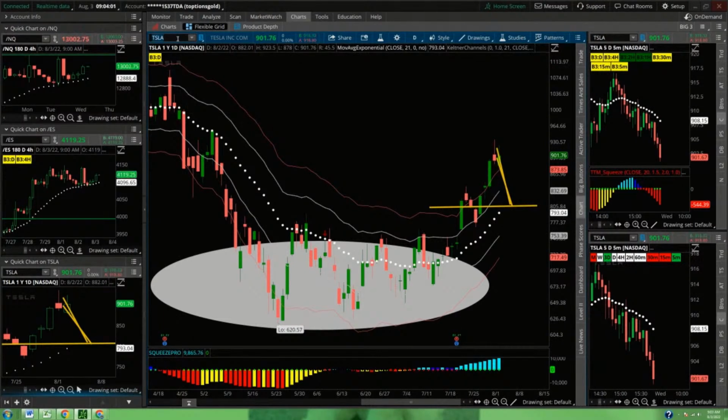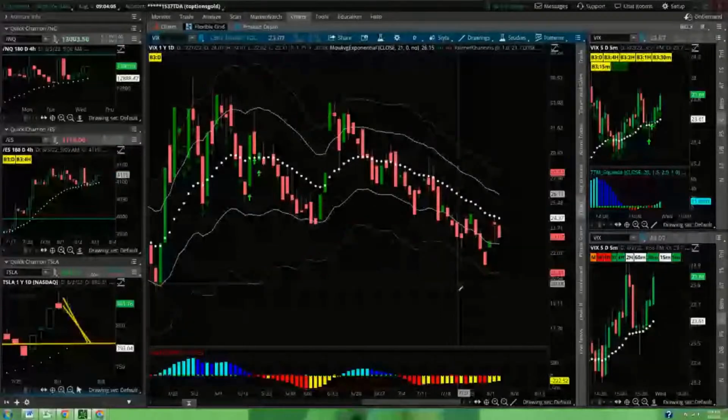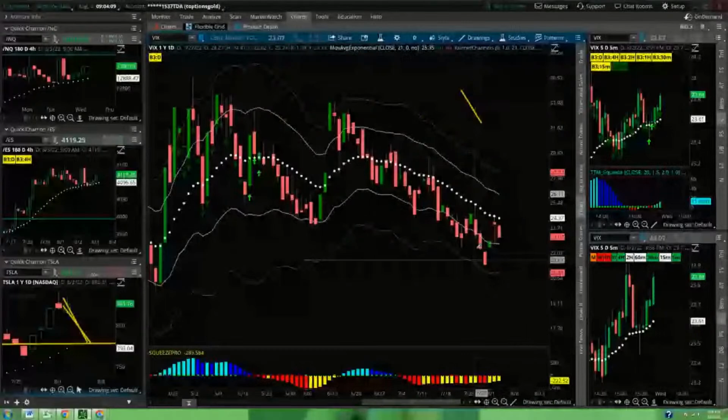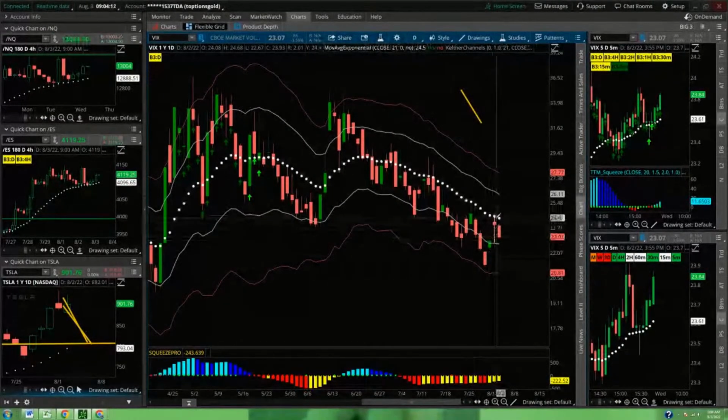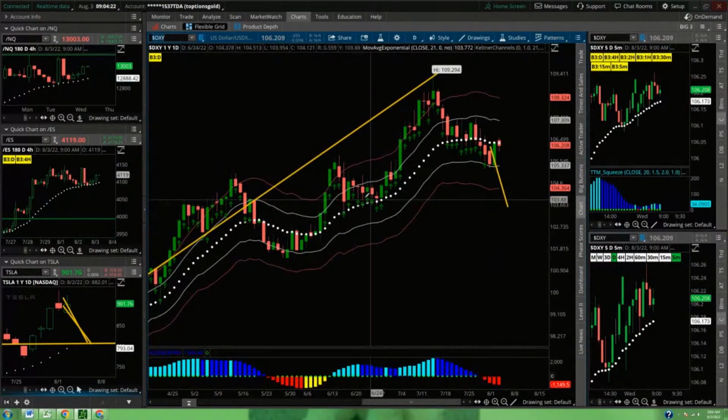If we check out a couple more charts here, the VIX still looks good. Market pulled back a little bit yesterday, so to get a little pop in the VIX makes sense. But that looks like it's moving lower here this morning, and then the dollar is really going to be what seals the deal here for the market. If we can get that big flush on the dollar, then I think the market's got the green light to really get a good rally going.